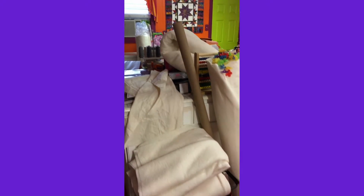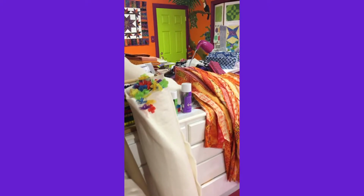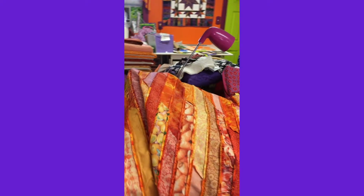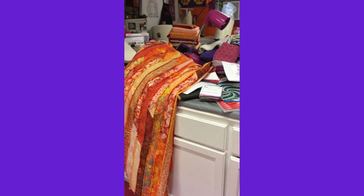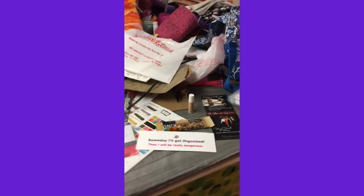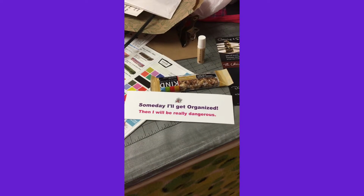Oh my goodness. Well, I do have all the batting cut out for the next few, so that's not too terribly bad. But this island kind of gets dumped on, and this is my before festival dump. It's a personal quilt I was working on the weekends that I thought would get ready for Thanksgiving, but it's not going to. Here's some of the fun things that I picked up at market and festival. There's my name badge, and this is my favorite. Someday I'll get organized, then I'll truly be dangerous.